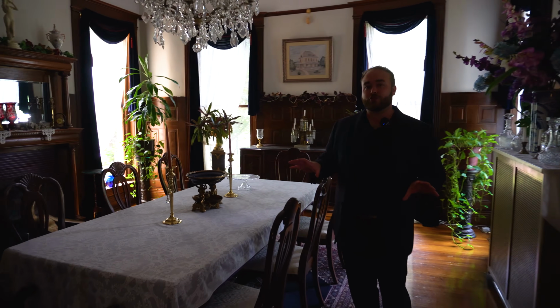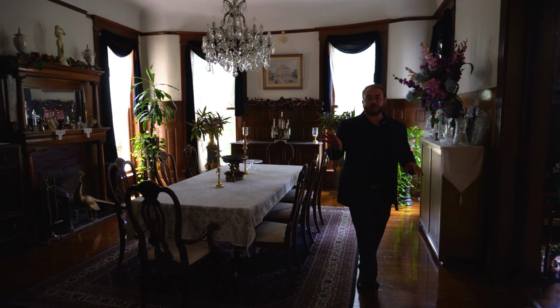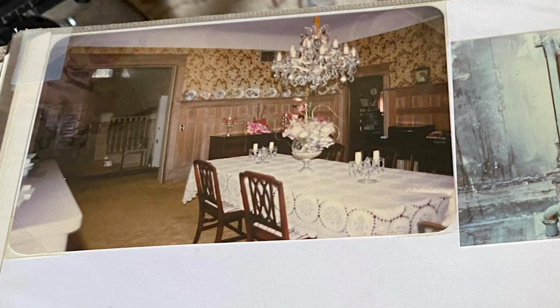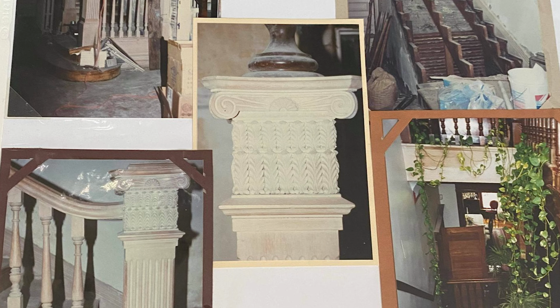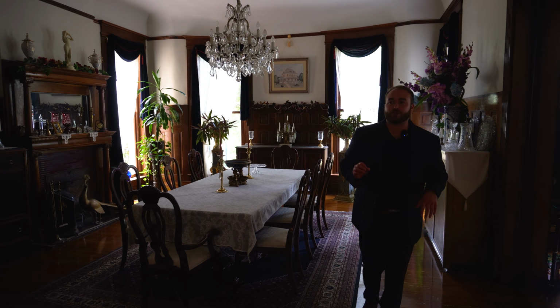The woodwork in this room is all original to the house, and we can take a closer look at that to really see what has been done here. When this house was purchased, there was shag carpet covering up these beautiful hardwood floors, and everything had been whitewashed. So the current owners of this home stripped everything down to its original finishes.